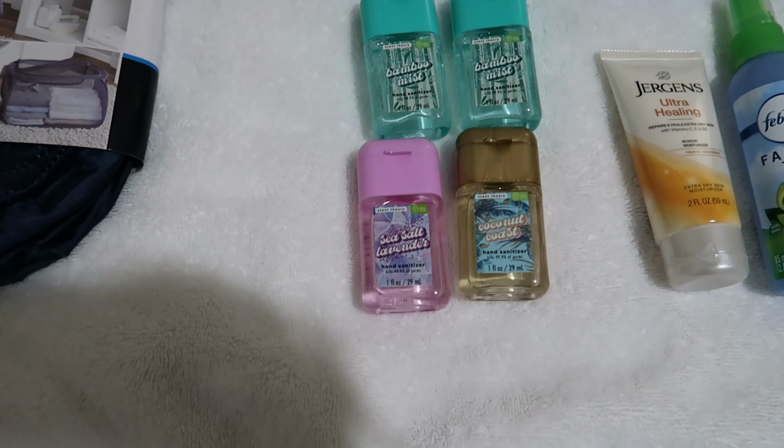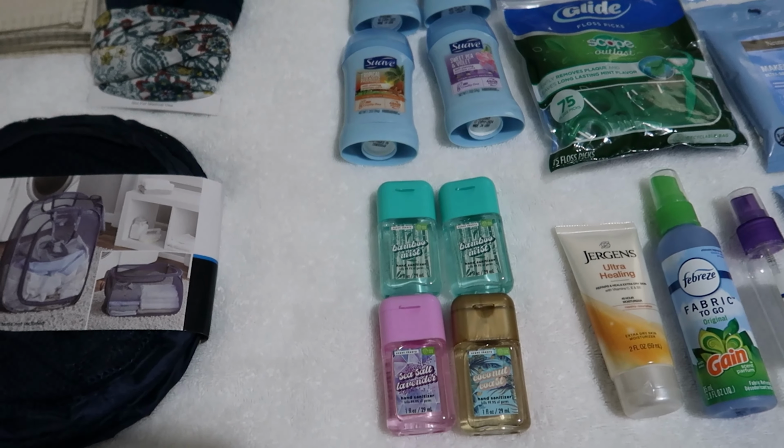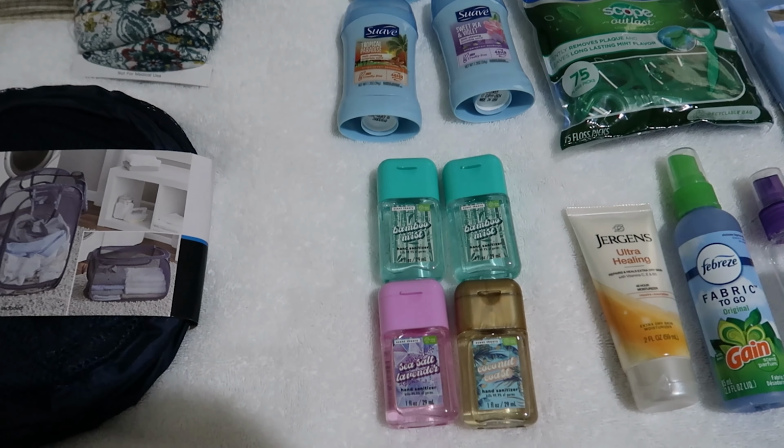But my goal is still to look for one that has moisturizing, because the ones that have moisturizing in it are not as bad for my hands. But I did buy 4 of these for the girls, and there were only 3 scents: the Bamboo Mist, the Sea Salt Lavender, and the Coconut Coast. Again, this is something that would be more like in their backpack for them to have on the go, because as we're traveling, they each have their own backpack.